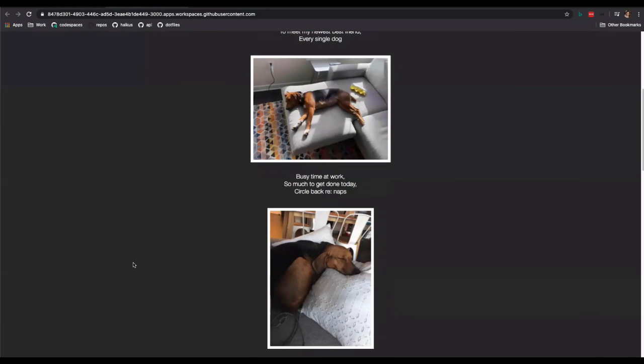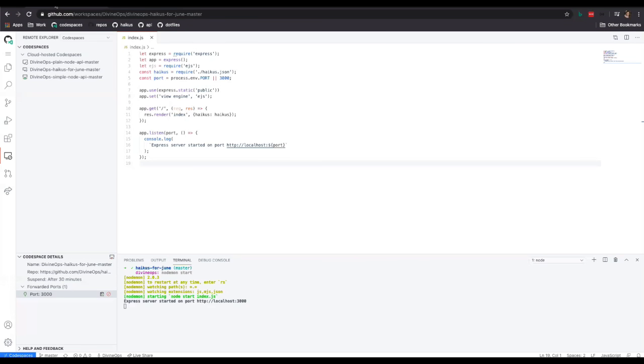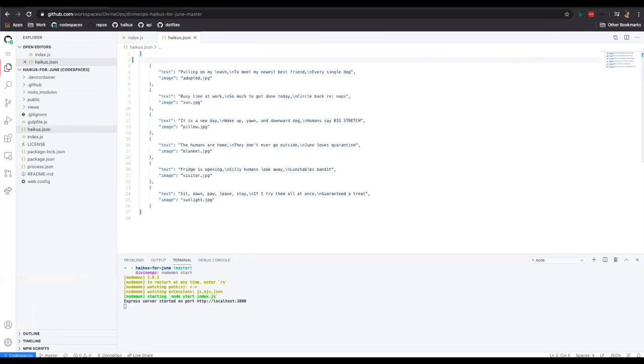So this is Matt's lovely dog. It's amazing, and I think it's enjoying quarantine quite a bit. So I'm gonna add a haiku now for June so she can have a new friend. So I'm gonna come into haikus and I'm gonna make a change right here. So bear with me 1 second while I bring in a new haiku.